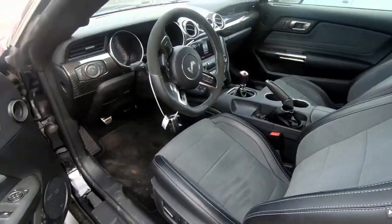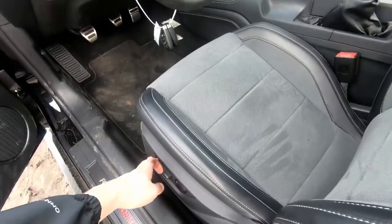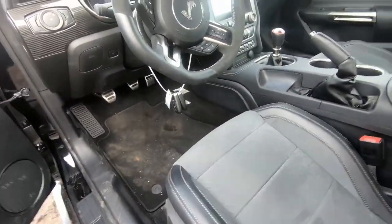No airbag deployment. This thing smells like a brand new car. 4,000 miles on it. Oh, the seats work. It does have power. I'm gonna check the fluids and then start it up. I would love to hear this car.